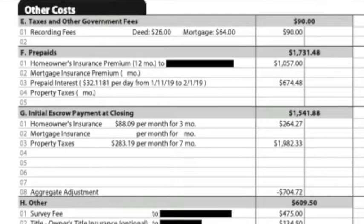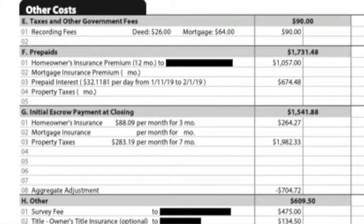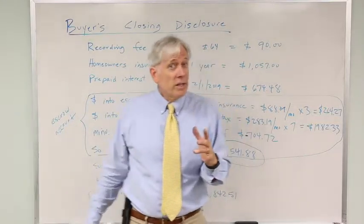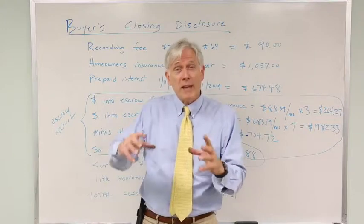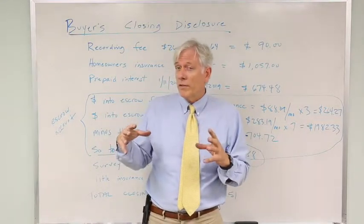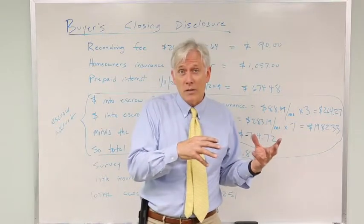And then prepaid interest. Now let me talk a little bit about this prepaid interest in this particular example from January 11th to February 1st of $674. If somebody's renting a property and it comes around to February 1st and they're paying their rent, they're paying for February, all right? But when you have a mortgage and February 1st comes, your mortgage payment is paying for January, pays for the time behind, okay?